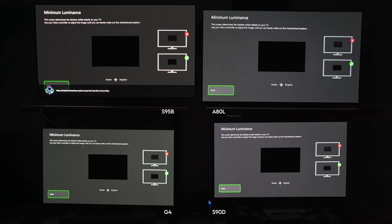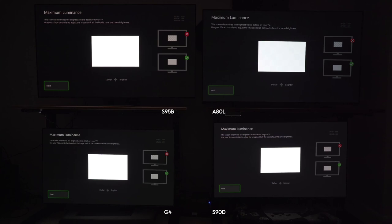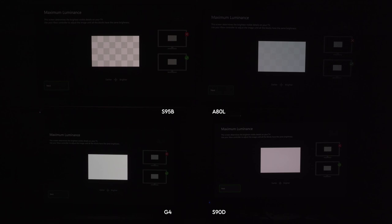Of course for this screen, you do want it at zero. I'm going to set this to 1500. That is what it is. As you can see, the S95B is still tone mapping up to like 2400. That's not right. So we're going to set it to 1500 just so the G4 doesn't look underperforming. Everything else is just going to clip highlights. It's going to have to be what it is, I guess. Yeah, everything else looks good.